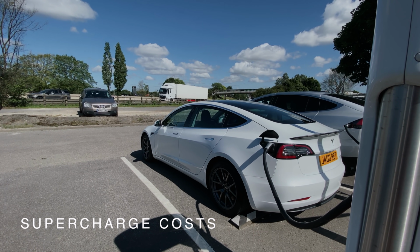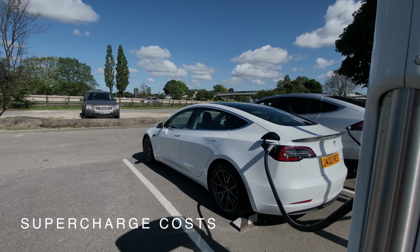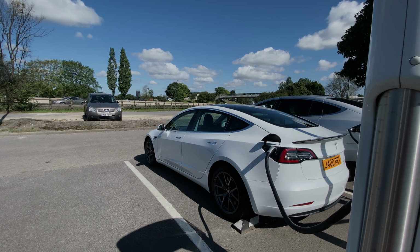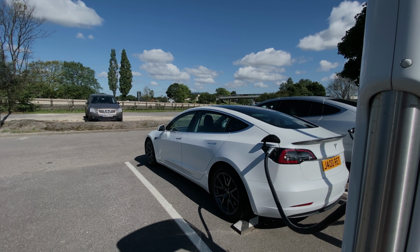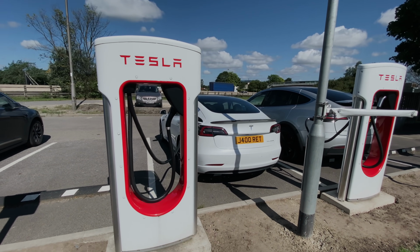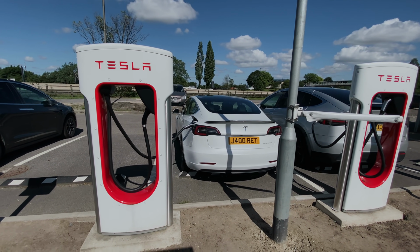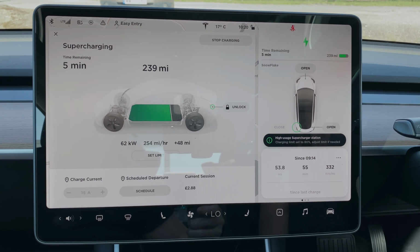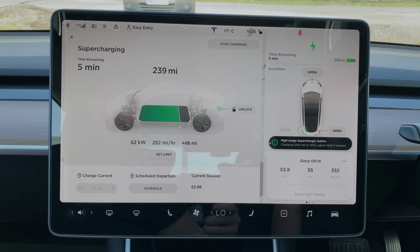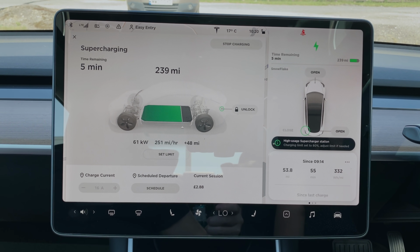So how much does it cost to charge at a Tesla Supercharger? Well, in the UK, the average price is 24 pence per kilowatt hour. That's obviously more expensive than charging at home, but actually a lot cheaper than some of the public chargers that I'm going to show you later. So to charge a Model 3 long range from 10% to 80% would cost you roughly £12.60, and you can see the figure of how much your charge currently is adding up on the screen.